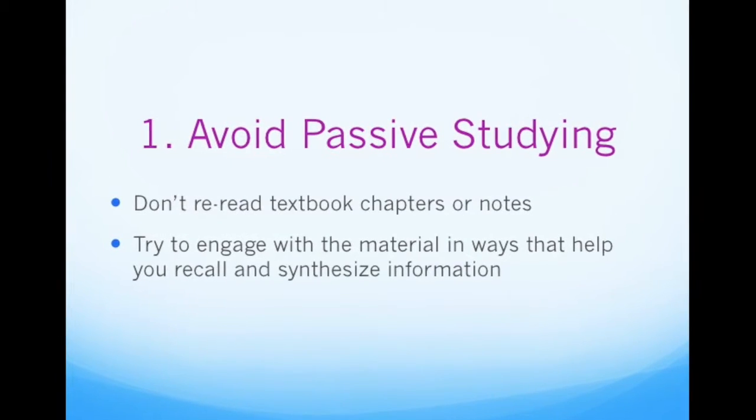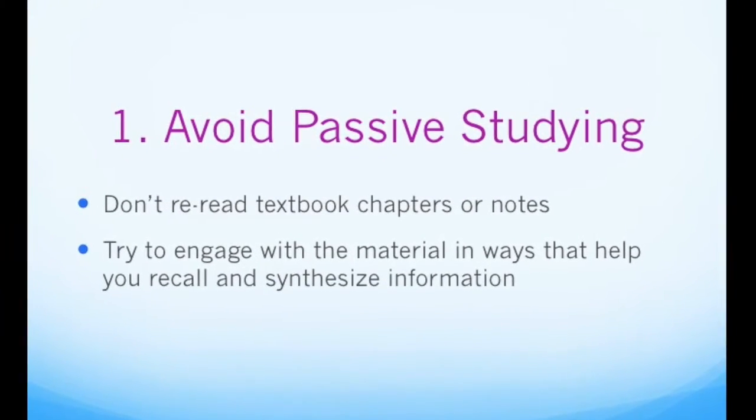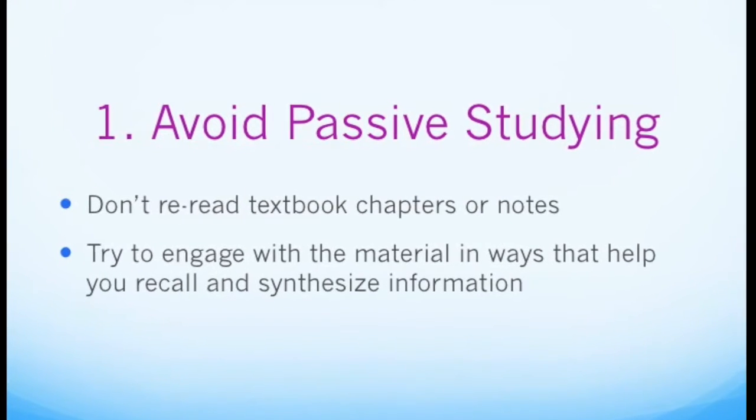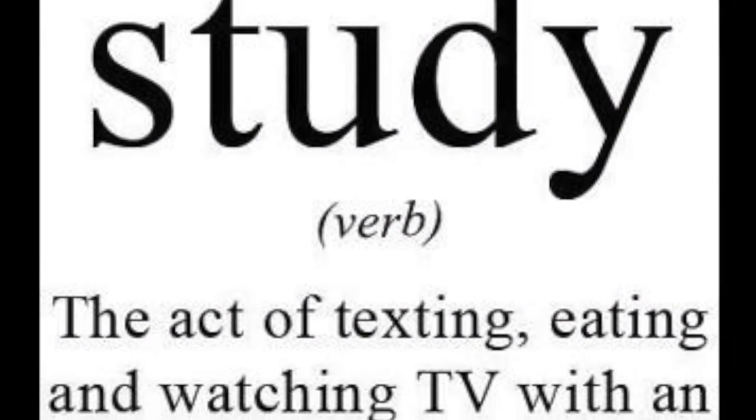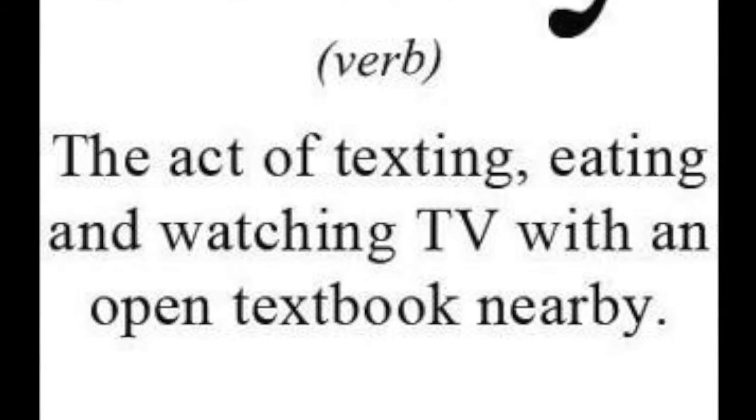You don't want to reread notes or the textbook because these types of activities only minimally engage your brain. When you want to start studying, you want to challenge yourself the same way that a test or an exam would, so you want to find activities that will help you do this.